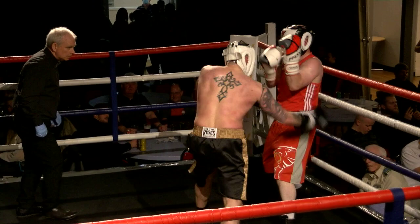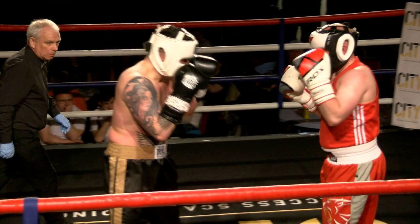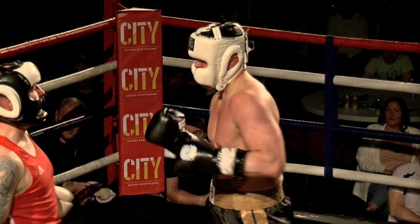Needs to tidy up. Michael just trying to use his head movement, keeping his hands low. Getting the jab there. Good double jab, backhand, finishing on the hook. Needs to tidy up when he's pulling away though. I don't like that, hands down. No, I think he's trying to be a bit of Prince Naseem, Floyd Mayweather here. Good shot, so he's doing well coming forward. Michael needs those hands up.